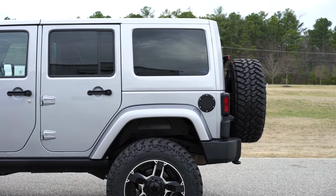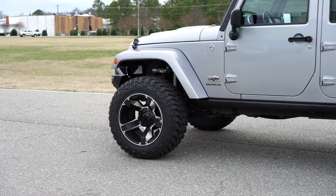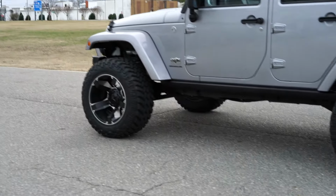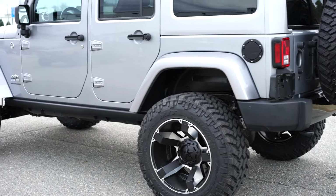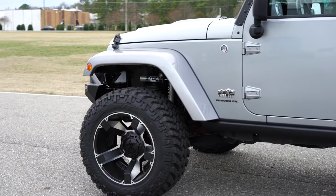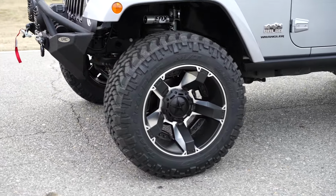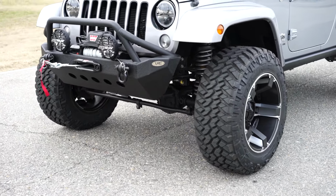Also, guys, keep in mind if there's anything you want to add to this vehicle, we can surely do that. That's what we do, we build Jeeps. Behind us, this is our 30,000 square foot facility where we build all sorts of Jeeps. You can check out our website, Davis, D-A-V-I-S, autosports.com. You can see us on Facebook and Instagram and everything as well. You guys also want to do anything swap wise as far as wheels and tires, we can easily accommodate that.